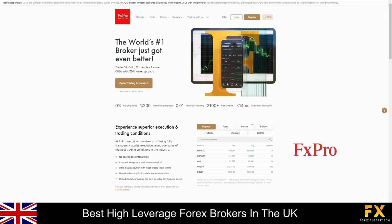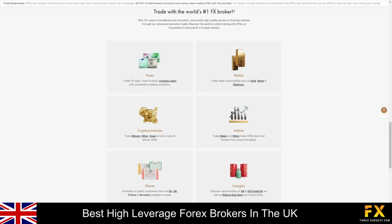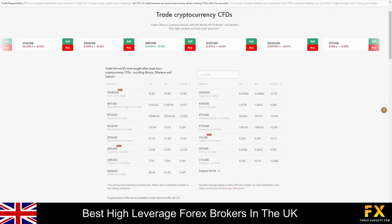FXPro is a multi-asset, fully regulated, online Forex and CFD broker that was founded in 2006 in the United Kingdom. This award-winning broker uses an order book execution engine and offers competitive trading conditions and ultra-fast, no-dealing desk execution with deep liquidity. As an FXPro client, you can choose from more than 2,100 tradable instruments to diversify your investment portfolio with a variety of Forex pairs, precious metals, indices, shares, energies, and popular cryptocurrencies like Bitcoin, Ether, Doge, and many more.